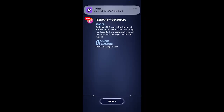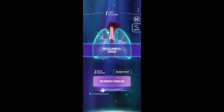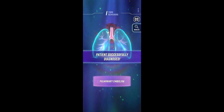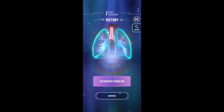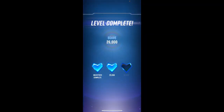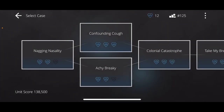Evidence of pulmonary embolism. Image showing mixed interstitial and alveolar densities along dependent peripheral region of the lungs with sparing of central regions. Well, bingo. Pulmonary embolism it is. Hey, I got an extra star on that one.